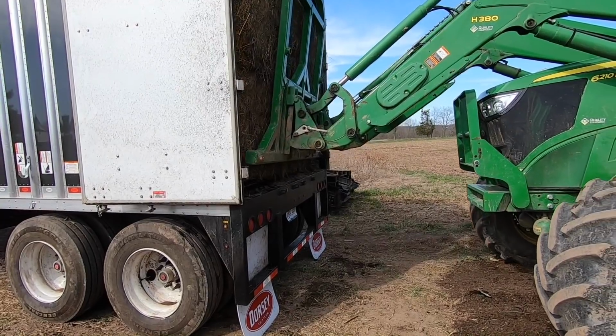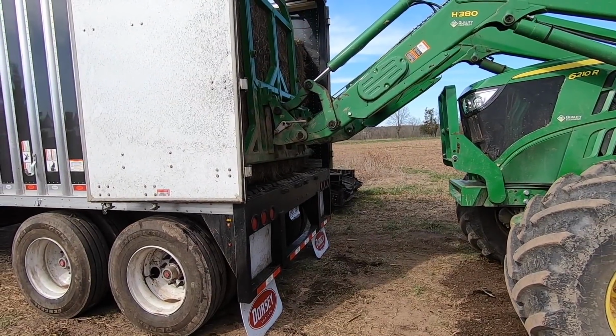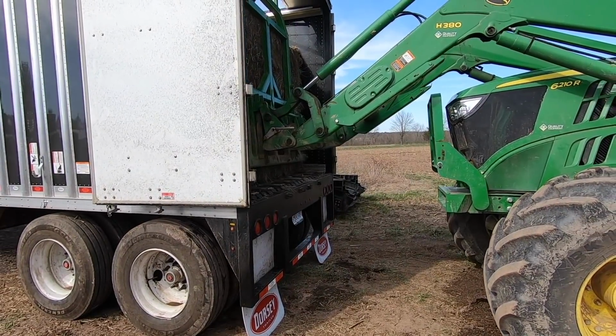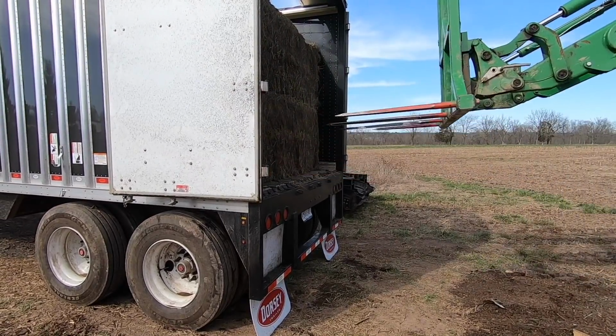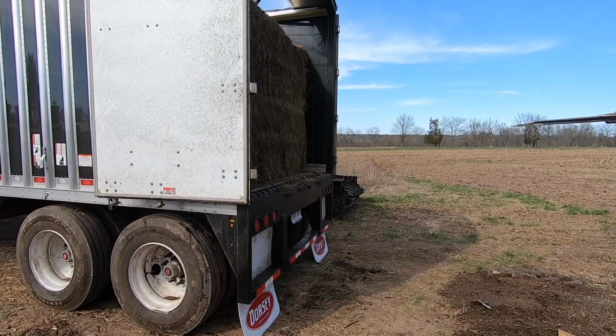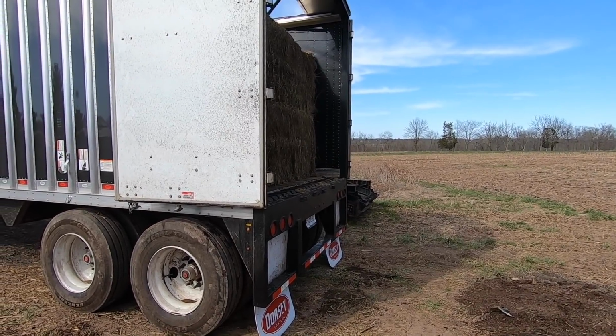Maybe. Half hour to spray out the deck. Yeah. So that's how you do it in reverse.